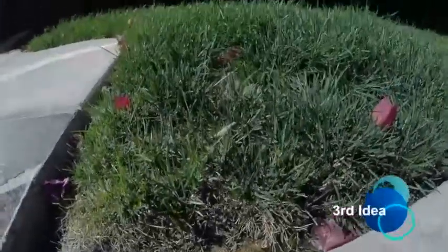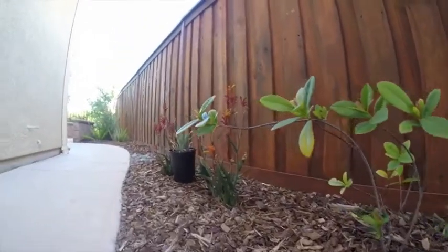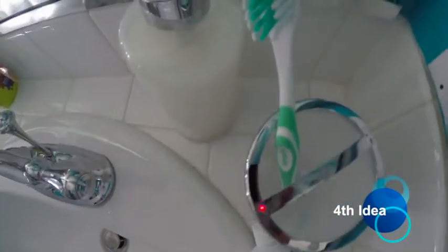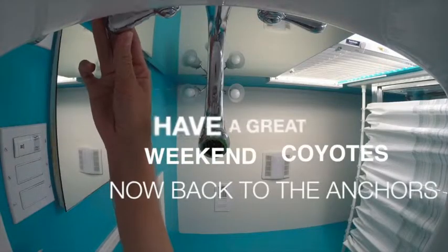My next idea would have to be to only water your lawns and plants for short periods of time. This would definitely save water. The fourth idea would be, when you brush your teeth, to turn the water off while brushing. And finally, my last idea would be to take shorter showers. I think this would help a lot to know that you're being rushed. I hope this inspired you to save water.